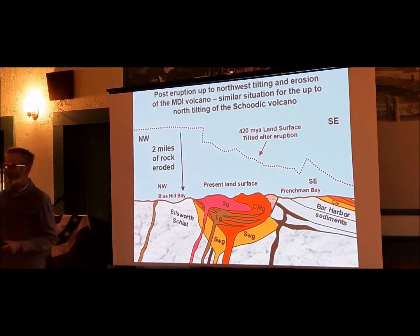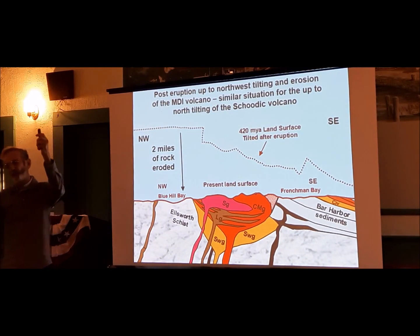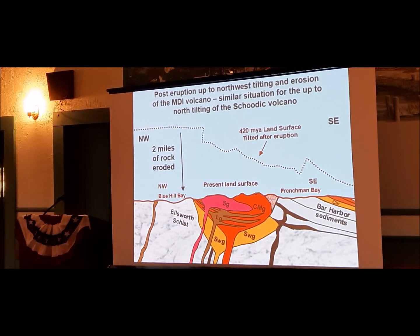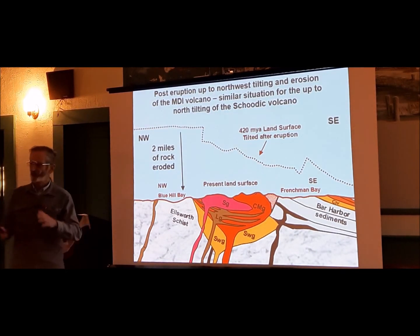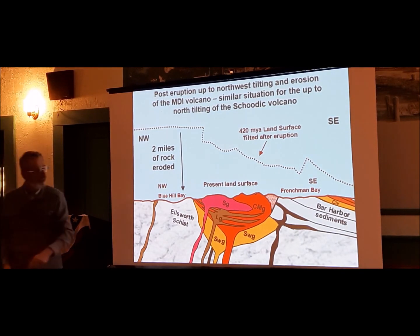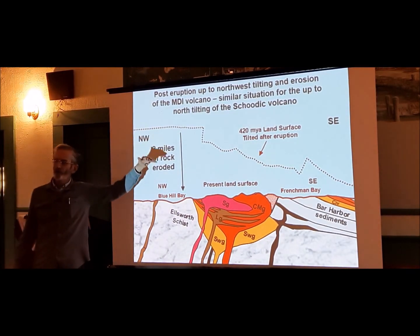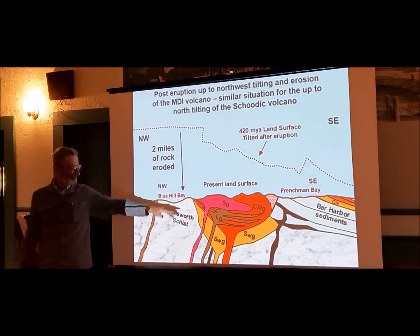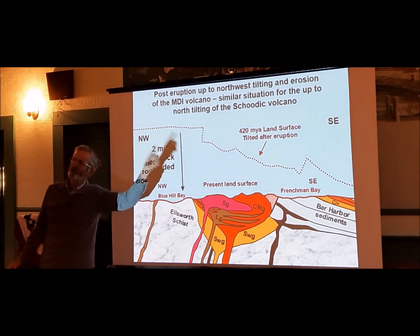Think about this. I mentioned the ancestral Appalachians. So we have this huge mountain range, uplifted and crumpled up and such. So while that was crumpling up, that's also why things are tilted in various ways here today. It's all this crumpling going off to our southeast out there towards what is now the edge of the continent. And so this area has been greatly uplifted, greatly tilted, and erosion has been chewing into here for a long time. So this is the present landscape. Blue Hill Bay, Frenchman Bay, MDI, Schoodic off the diagram, this diagram.